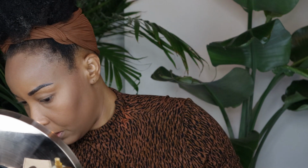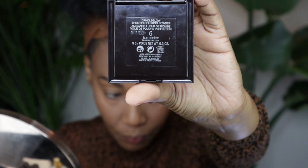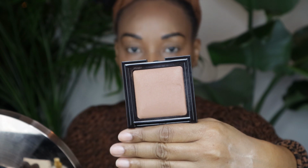Okay, and I want to use some of my Laura Mercier Candle Glow. Now this is equivalent to, in my opinion, Hourglass ambient powders, but this one comes in deeper shades. This is shade 6. And let me show you what it looks like. The lights are blowing it out, but it is a nice complexion. I have it in 4, but I would use this for the perimeter of my face. And it just gives you that powdery glow.